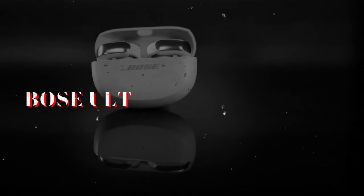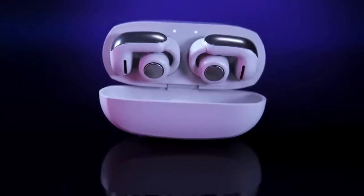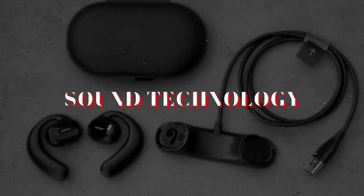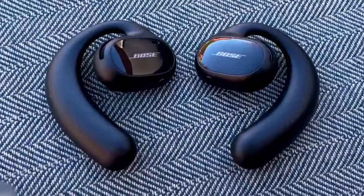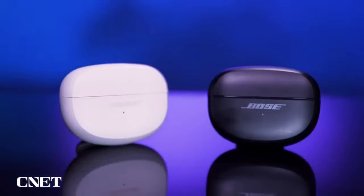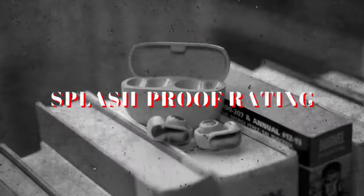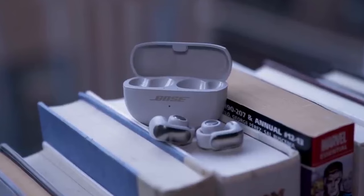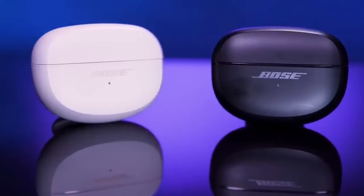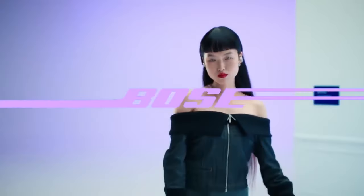5. Bose Ultra Open Earbuds. Indulge your auditory senses with the Bose Ultra Open Earbuds, a testament to innovation in sound technology. While their unconventional design may raise eyebrows, these earbuds deliver immersive audio experiences, perfect for outdoor adventures with their splash-proof rating and minimal sound leakage. And with intuitive music management controls and impressive battery life, they redefine the boundaries of wireless audio.